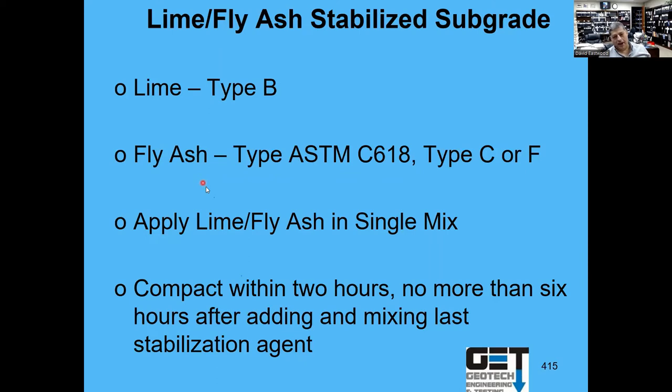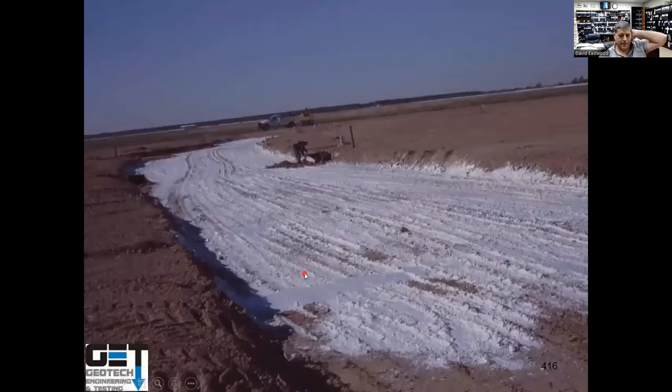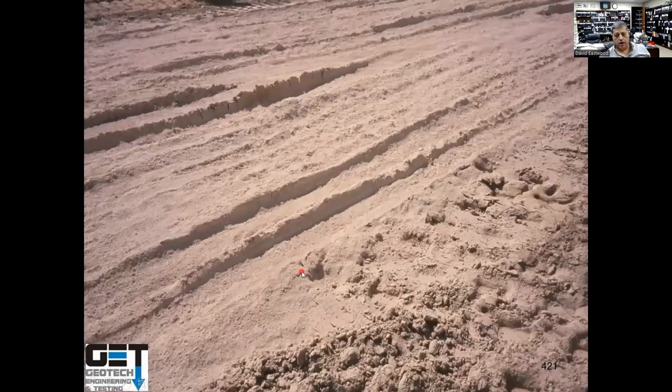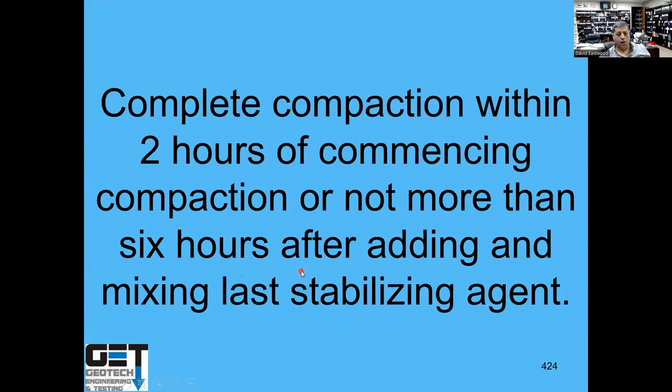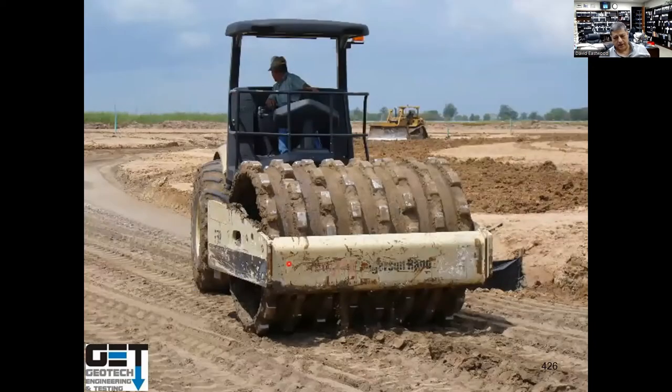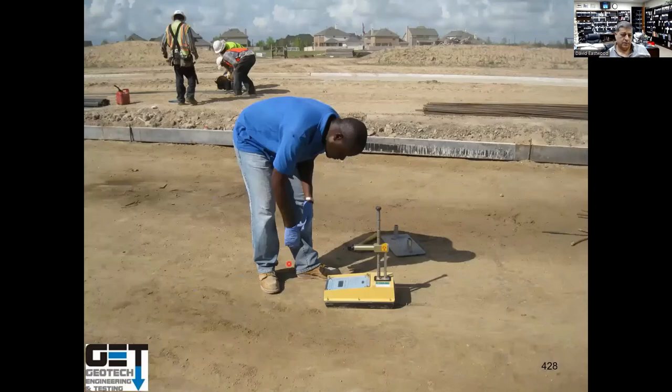Lime stabilized type B, fly ash type C or F. Apply lime fly ash in a single mix, or you can apply lime, then go back and put fly ash, compact within 2 hours or no more than 6 hours after adding and mixing. You apply the lime, pulverize it, mix it. Then you apply the fly ash, dry, add water. Complete compaction within 2 hours of commencing with the compaction. No more than 6 hours after adding and mixing the water and stabilizing agents. Pulverize it, compact it. Run a density test, make sure you got proper density.